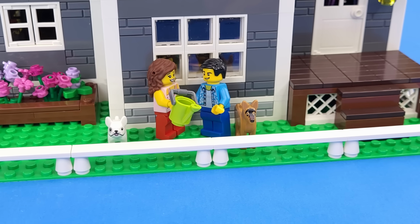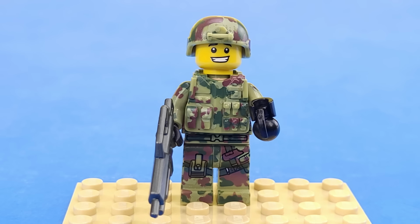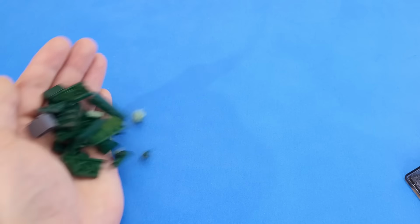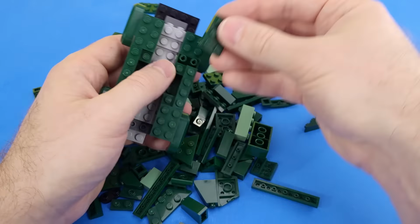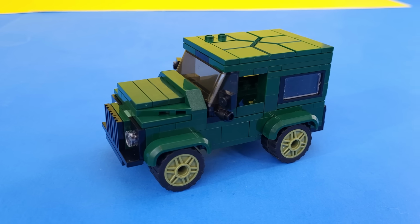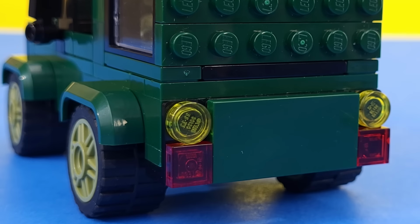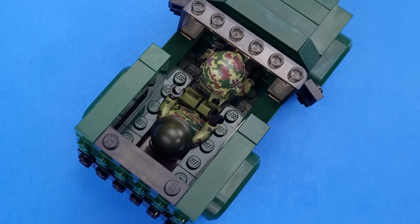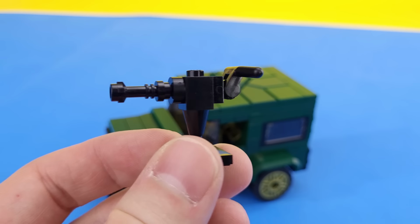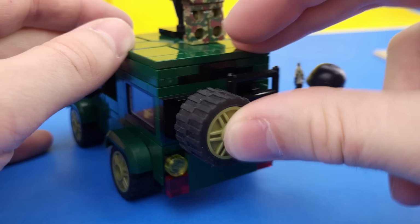However, after moving in, a zombie apocalypse broke out across the country, and George was drafted into the military as a Jeep driver, so let's build him a Jeep. I went with dark green since it's not only a good color for the military, but also a pretty rare Lego color that I don't use often. It has armored plating on top of it, as well as this chain gun. On the back, there's a ladder and an extra tire.